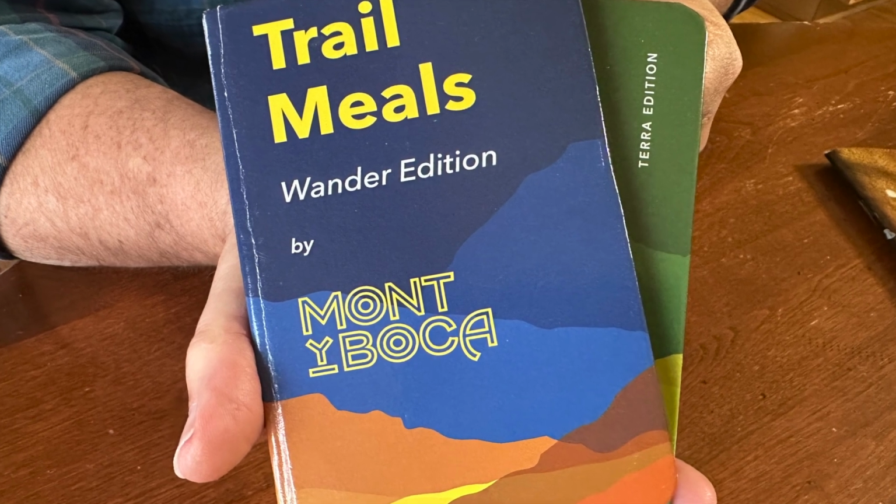And the first book or books in this category are these small little books put out by Monty Bocco, and that is YouTuber Chef Corso. And what he focuses on are very easy at-camp meals using simple ingredients, very little refrigeration required, if any. And he has some very creative things.